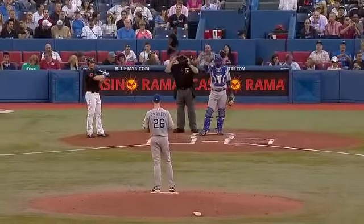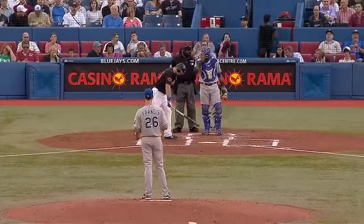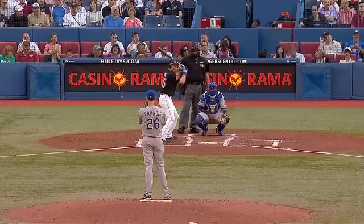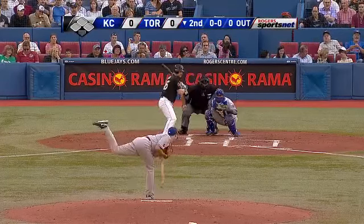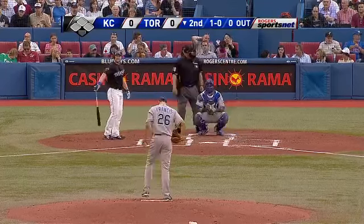Scoreless ball game. It'll be Lind, Lawrie, and Kelly Johnson to bat against Jeff Francis. Jeff Francis was born in Vancouver, British Columbia, pitched at North Delta High School, and then went to the University of British Columbia and became the 9th overall pick in the draft, 2002.